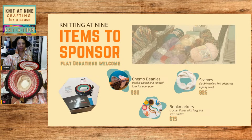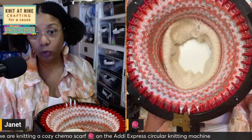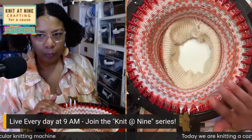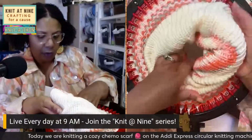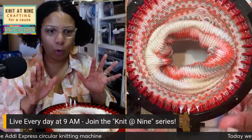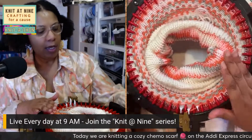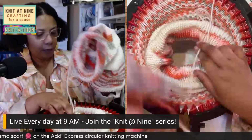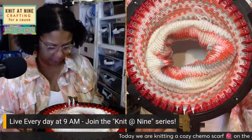Absolutely amazing. So, where we are on the project now, we are 122 rows into the project. So, I'm thinking what I should do. I can go to 140 rows and create this into a beanie because it is working up, it's cooperating now. Or I can finish this half of the project and then connect them together with a crochet and make the scarf that way. I think I may do that so that I can go ahead and put the two ends together.